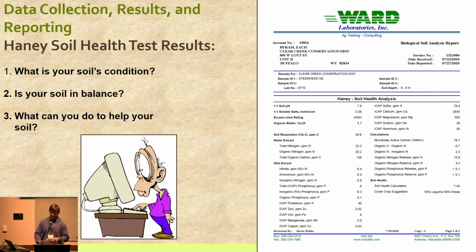So the Haney soil test, for those that aren't familiar with it, is a test that is designed to mimic nature's approach to soil nutrient availability, and it asks the 3 questions that are up there. What is your soil's condition? Is your soil in balance? And what can you do to help your soil?